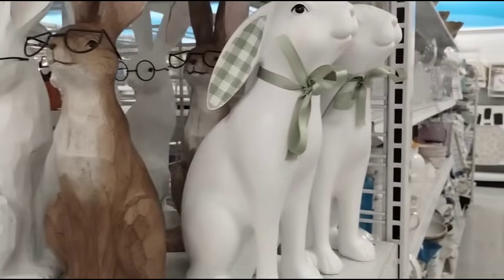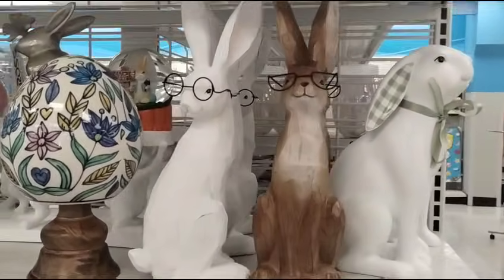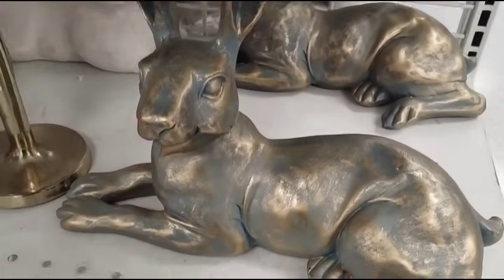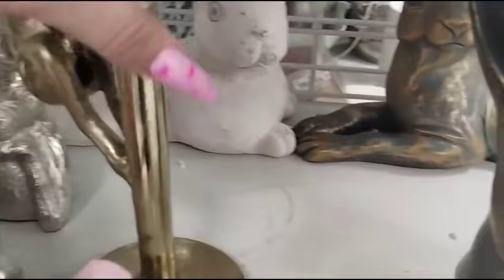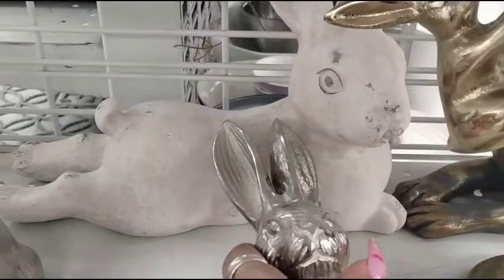I like how they look as well. Let me back up a little bit so you guys can see how it looks. Totally adorable. And they have these guys lounging. I'm not sure what this is doing here. So. Resin, $11.99. You also have the pink bunny over here. $11.99. I like the little legs stretched out.